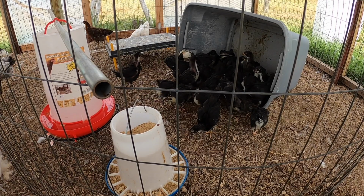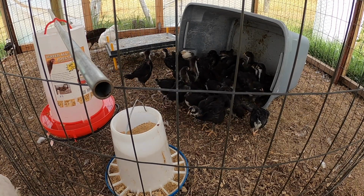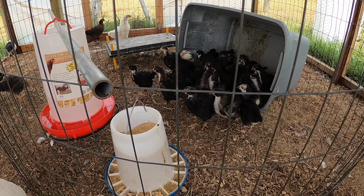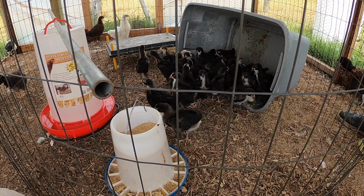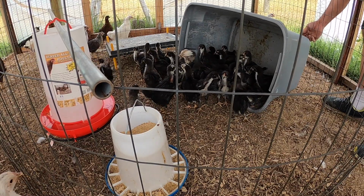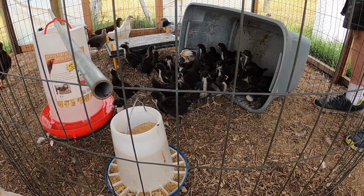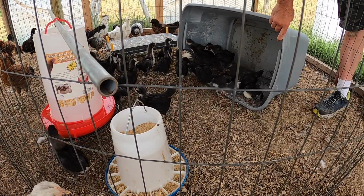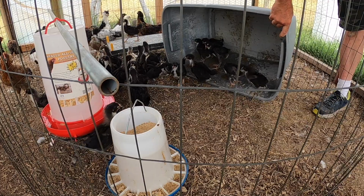The turkey was behind me, so when they did all get out, I was able to keep the turkey back just in case. You never know what the turkey's going to do. I've seen her at one point in time actually grab one of these chicks up by the head and hold it up from its head, and I actually had to reach and stop her real quick. So you never know.